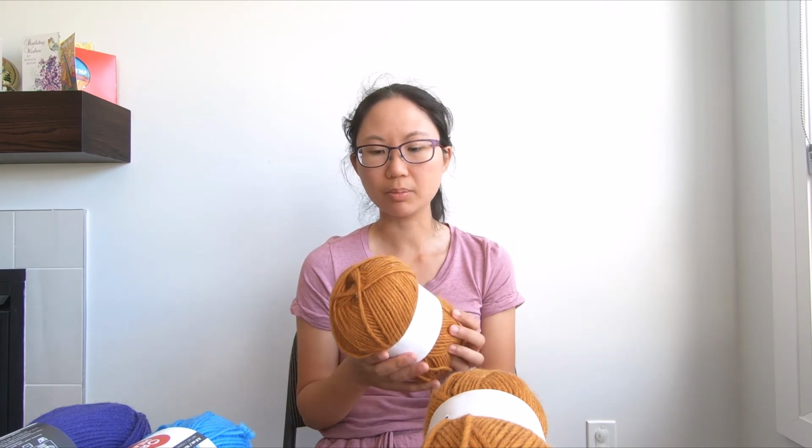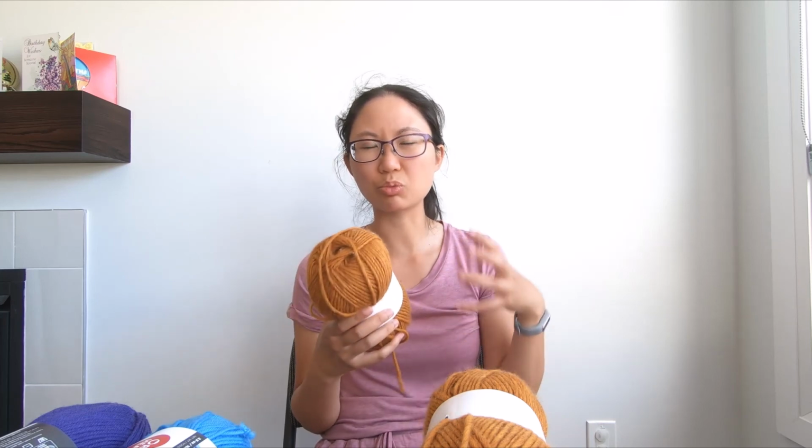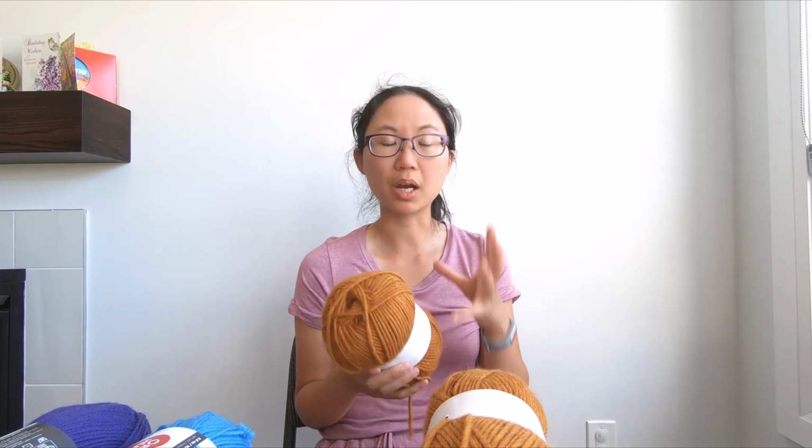If you crochet it, we'll see, because I'm not as good at estimating with crochet. I find that with really thick yarns like this, crochet makes it really dense, because each stitch is kind of like a double stitch, if you know what I mean, compared to knitting.